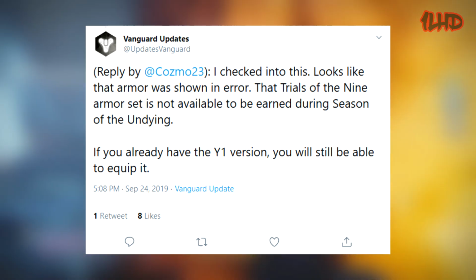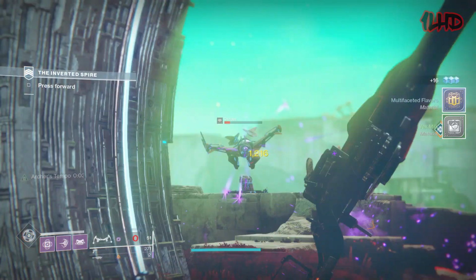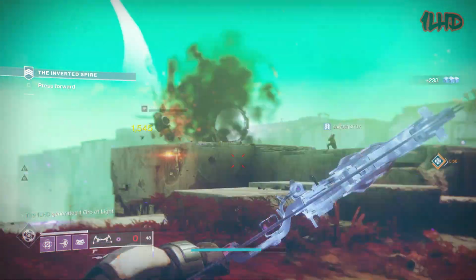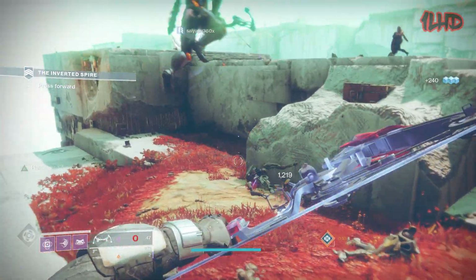Hold up, wait a minute, listen, I call 100% BS on this. How do you accidentally do something like this? Better yet, how do you accidentally put the Trials armor in a video like this? Of all things, the Trials armor. If you ask me, this was intentional, but Bungie forgot to remove the Trials armor from this trailer and didn't realize that it was still there.